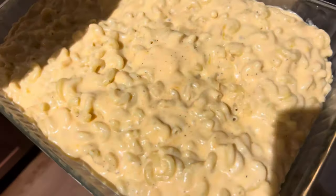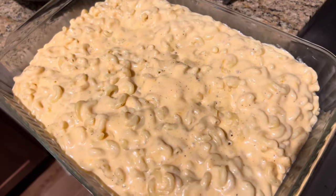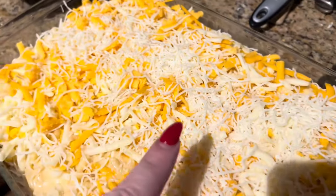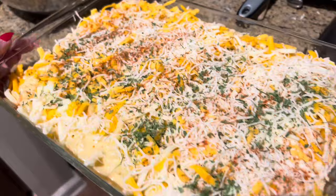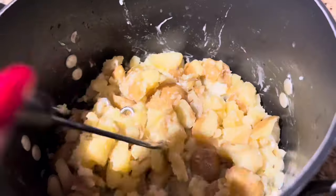Just mixed all the mac and cheese with the mac and cheese sauce I had mixed in the cheeses. Now I'm going to layer it with cheeses on top. Popped it with the cheese. Now I'm going to add parsley, paprika, salt, and pepper. Here we go. It's going in the oven. Start smashing these potatoes with some milk. It's like so.